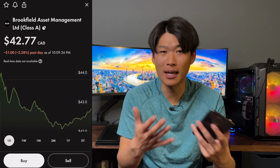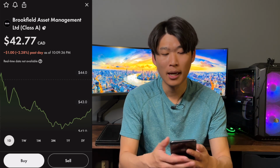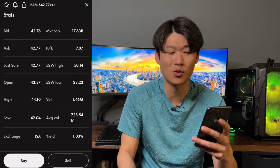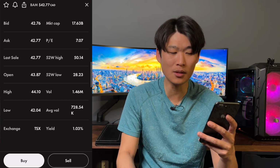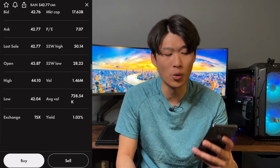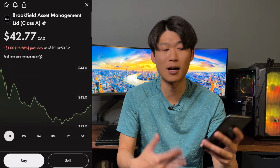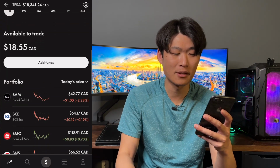Balance sheet looks good. Again, this is a fairly new position, but it's also a fairly new company on the exchange, and it pays a great dividend. I guess we should look at the market cap here. Market cap of $17.63 billion, PE sitting at 7.07, and the yield currently is 1.03%. Some people might think that is a low yield, but I think there is going to be massive growth for this company itself. But yes, that is Brookfield Asset Management.